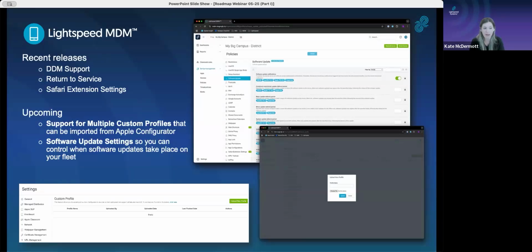And then in terms of what's coming out soon, we've got 2 exciting features. One, supporting multiple custom profiles from Apple Configurator. This is going to give you day 0 support of anything new that Apple comes out with. It's going to allow you to get all of that into our system and out to your fleet very quickly. And then software update settings, you'll be able to control when those software updates take place across your fleet. So you have control over that within our MDM system.